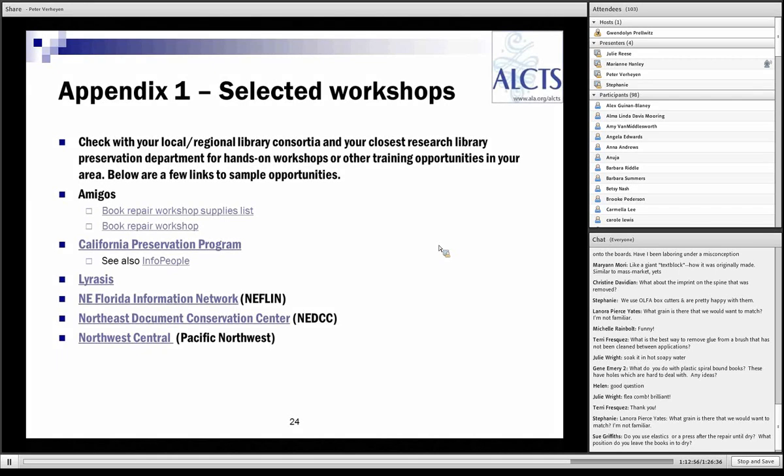There's also, under Amigos Library Services, the book repair workshop supply lists you can look at if you're not sure what supplies you might need. There's the California Preservation Program, Lyrasis, Northeast Florida Information Network. The one closest to us is the Northeast Document Conservation Center and also Northwest Central.